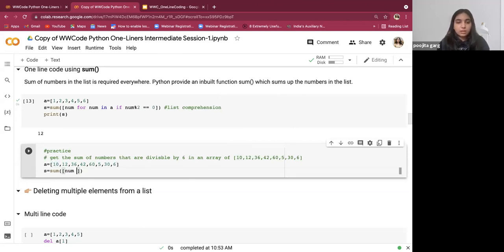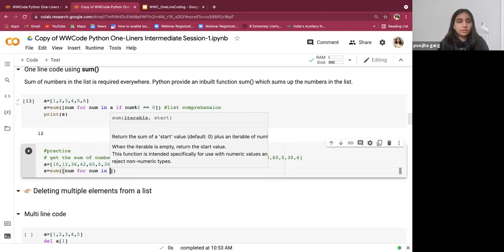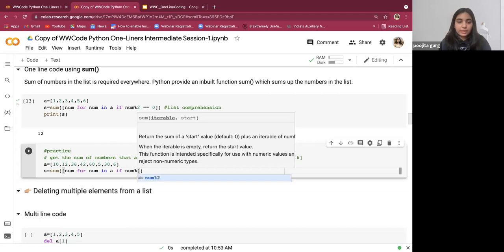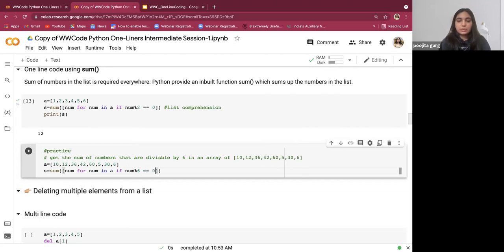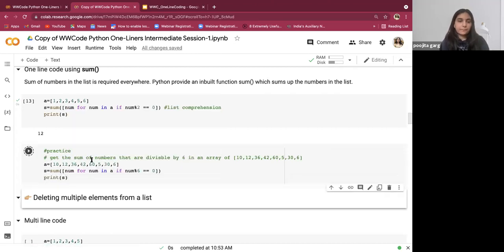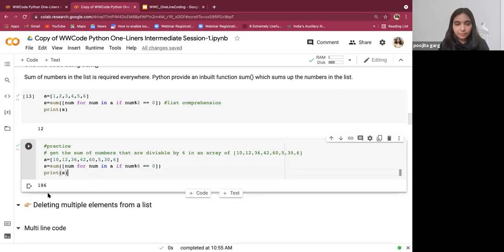So let's say num for num in our A, if num has the divider function, so the divide 6 now, because it should be divisible by 6. And then we'll just print s. Okay. So we're not going to check it, but definitely it would give us the correct value, which is 186. So all those numbers like 12, 36, 42, all which are divisible by 6, and it will give essentially the sum of those numbers.